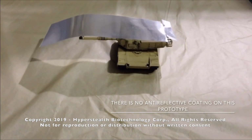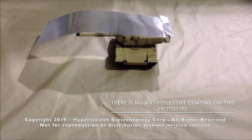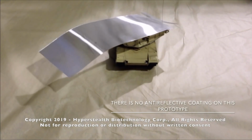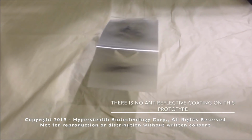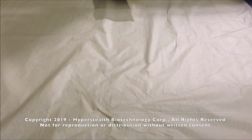Notice you cannot see the shadow of the tank's large gun on the ground. There are 11 halogen lights in the room, so there are numerous shadows of the material, but not the tank. If there was only one light source like the sun, the shadow the material creates is minimal.